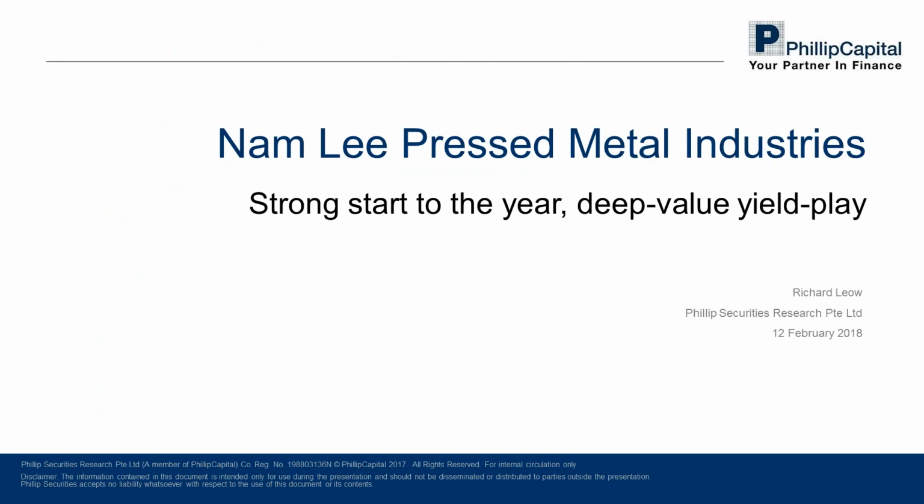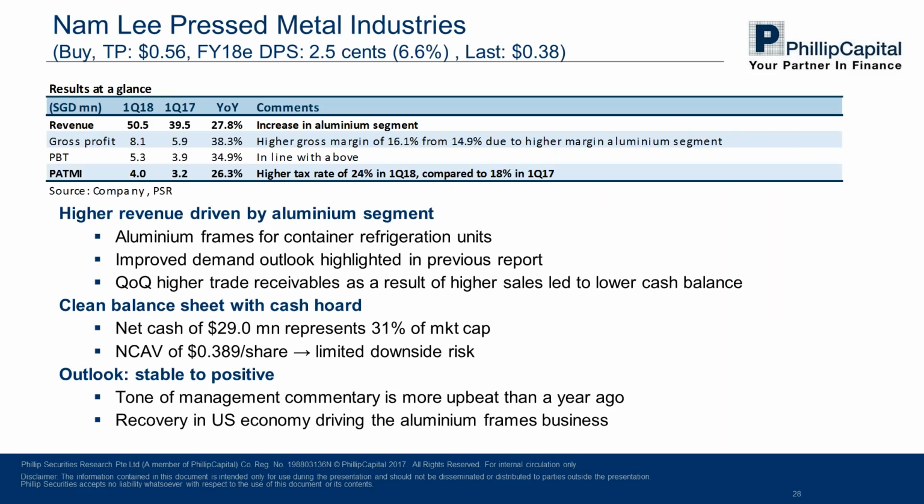Next is the results for Nam Ly Pressed Metal. They also announced their results last Friday and we published the report this morning. They reported their first quarter and it's a strong start to the year, and we still view it as a deep value play. So we maintain buy, target price of 56 cents, that's unchanged. Dividend per share, we are forecasting 2.5 cents, no change in our forecast since our last report. And that will give you a 6.6% yield over the last close price of 38 cents on Friday.